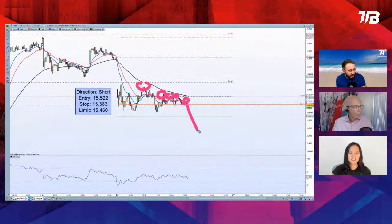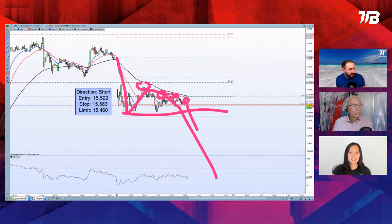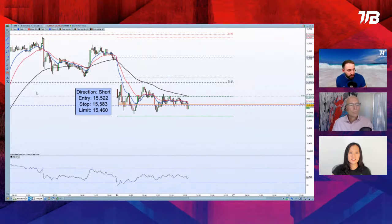It wouldn't surprise me if it just stays range bound until we get the US Open to see what's happening. But I'm just getting the impression that all the time the market's getting bought up here, it's failing, and we've just seen this failure here with this candle. And I think if we see this 15,491, then we'll see a completion of that formation. But we will have to see. That's why we have stop losses in place in case of it not happening.